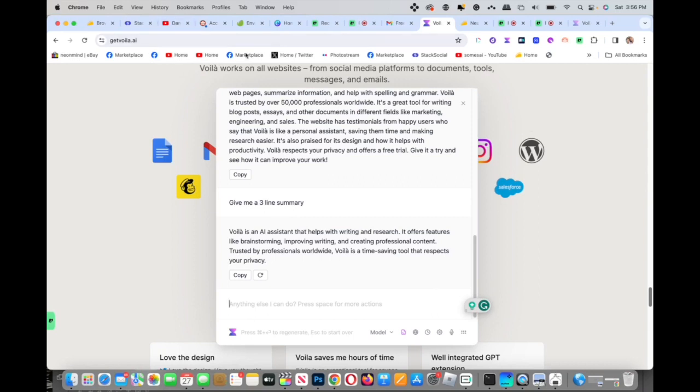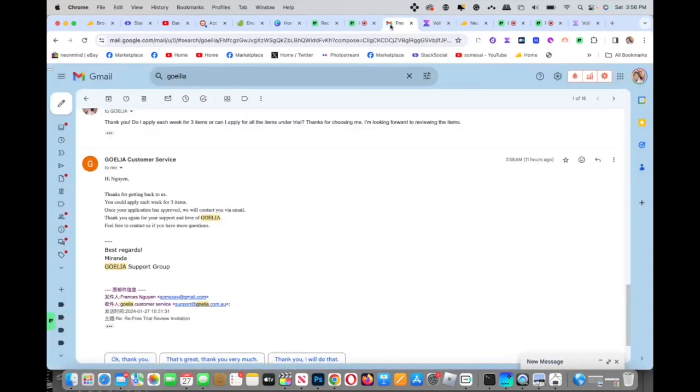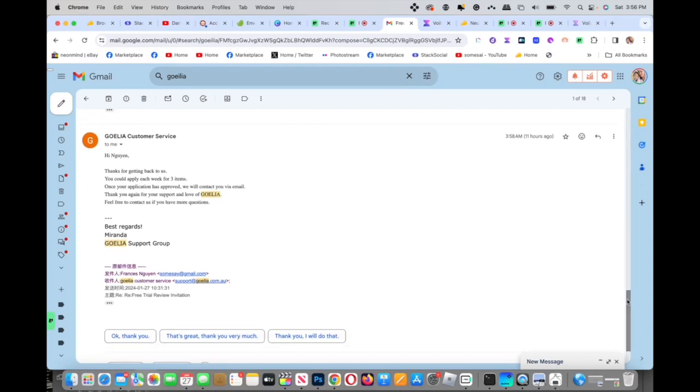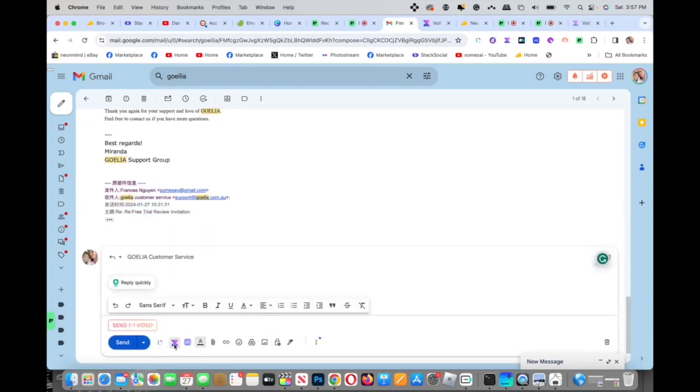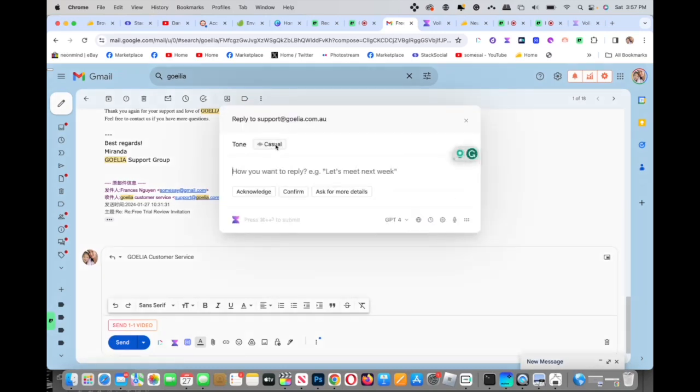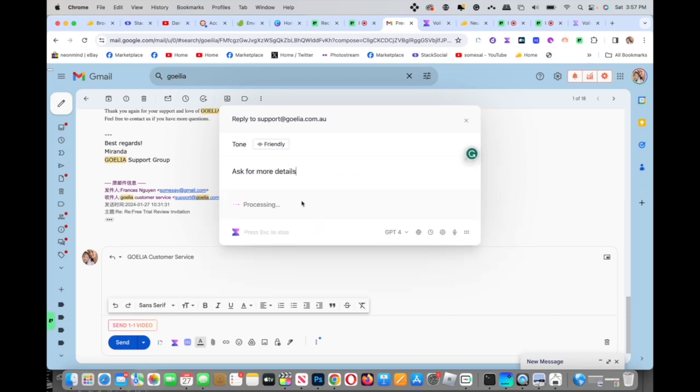And let's go to my email. So I received an email that I was selected to try on some clothes, and I'm going to respond back. Hit reply. Once I hit reply, I see Voila right here. And it says, what tone do I want? Casual, formal, straightforward, confident, or friendly? And do I want to acknowledge, confirm, and ask for more details? So I might ask for more details.